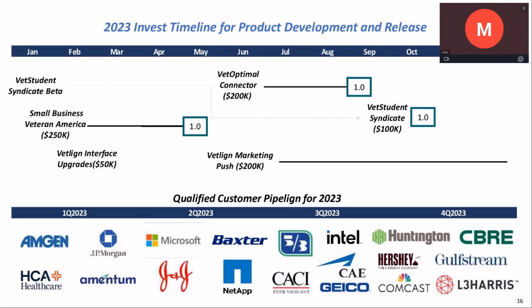And again, as you said, when Amazon came on, and then Kite Pharma, and then Los Alamos, and Amentum's about to come on, once they come on, their customers or their competitors see it, and then they have to jump on. And the funds we're raising, as you can see, we're building products that make it better and make it scale faster. Small Business Veteran America is so every small business can use this automatically, and every veteran that wants to go back to their hometown can see where it's at. The VetLine Optimal Connector is so veterans can help other veterans get jobs faster, et cetera.